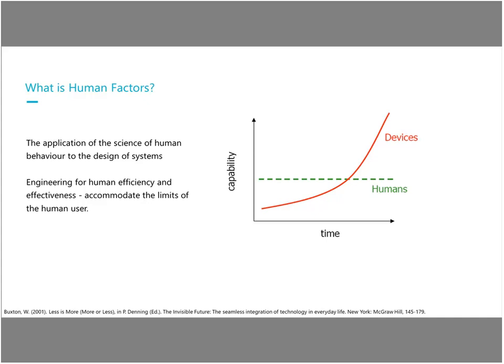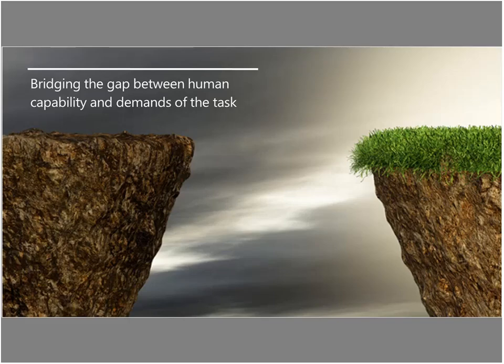So the underlying philosophy of human factors is to bridge that gap, to design systems that adapt to the nature of humans and our limitations, and not the other way around. And in doing so, by bridging the gap between human capability and the demands of the task, in healthcare specifically, what we aim to achieve is improved patient safety, minimized use errors, reduced need for training and training time, increased efficiency, and accelerated adoption.